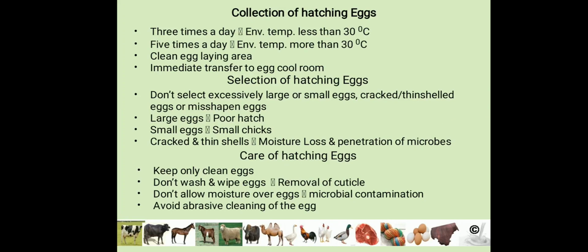Now coming to the collection of hatching eggs. If the environmental temperatures are less than 30 degrees centigrade, then we can go for 3 times a day collection. But if the environmental temperatures are higher, we should collect eggs more often, maybe even 5 times a day. The egg laying area or the egg nests should be quite clean, and after collection, the eggs should be immediately transferred to the egg storeroom or the cold room.